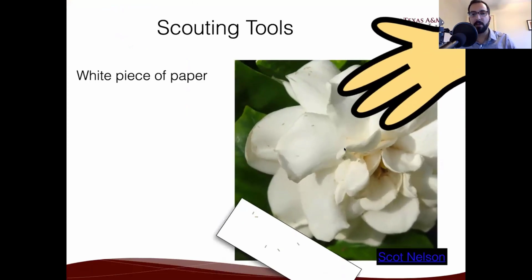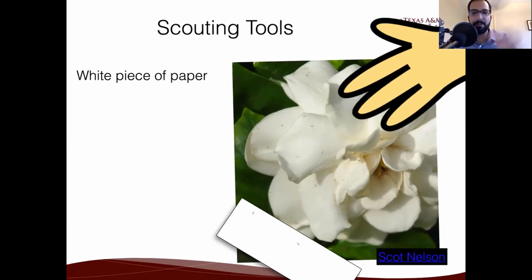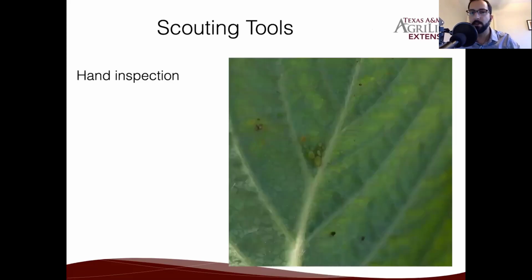Other scouting tools you could use: I do recommend a white piece of foam board or thick cardstock inside of a plastic sleeve, and that'll help protect it so you can use it over and over again. What I'm doing here with this amazing animation is slapping this plant, in this case a flower, again for thrips, because thrips can be hard to see on the plant, especially when they're in the flower. But if you slap that flower and you have a white piece of foam board under it, those thrips will fall on that foam board and they're a lot easier to see then. So I'm using this as a scouting tool.